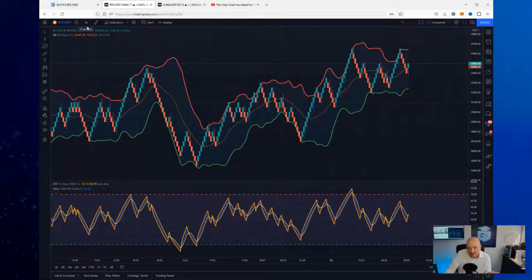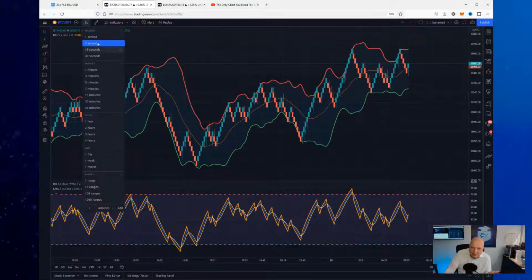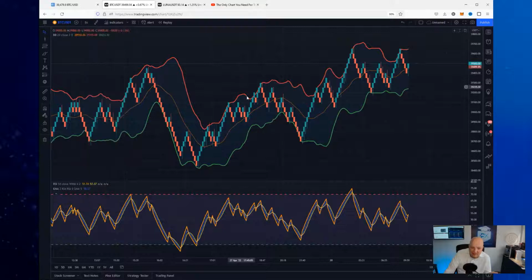So if you are really interested in trading on lower time frames, scalping the market, I highly recommend you choose settings with seconds or maybe 5 minutes or 30 minutes maximum if you want to catch those intraday swings.